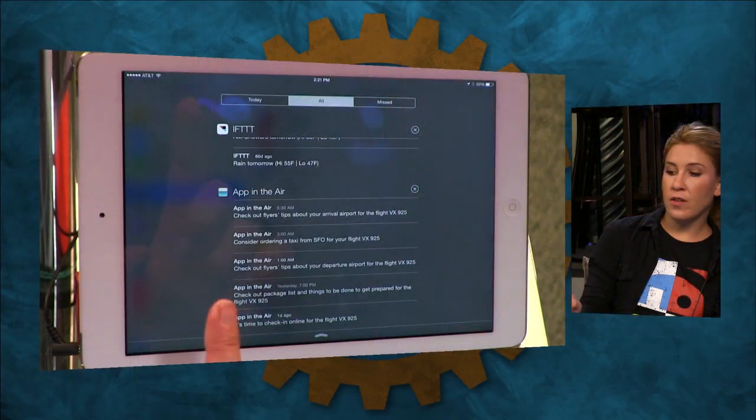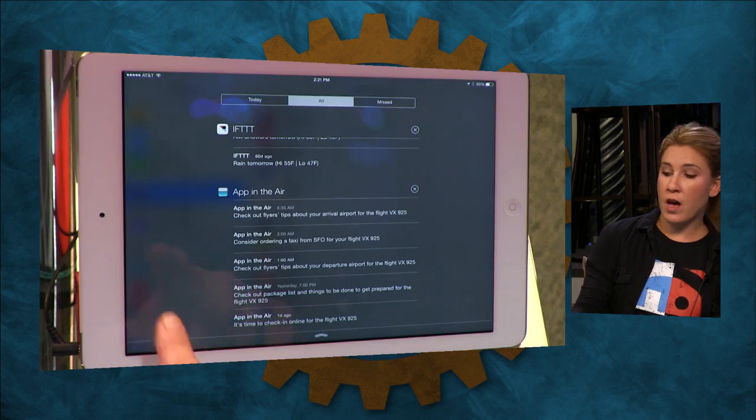Yeah. And I do not think Apple has handled this completely as well as it should. There should be a button that says, don't bug me. There was a notification. Let's see. Missed FaceTime. Okay, I want to make sure that I'm showing you this. Okay. So let's look at this notification center. App in the Air.